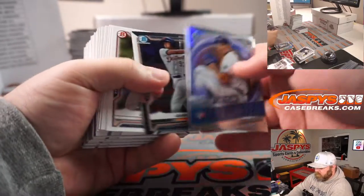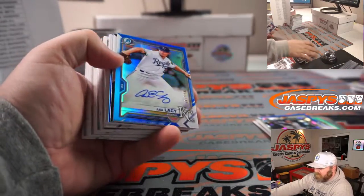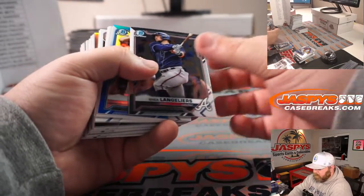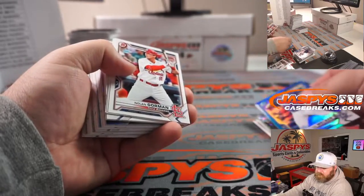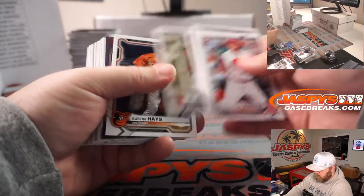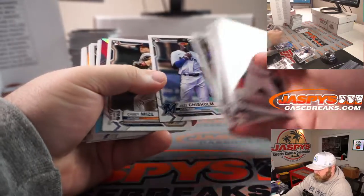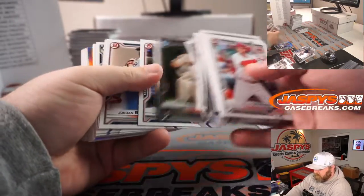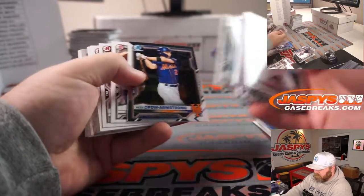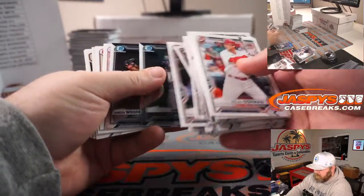Nate Pearson for the Blue Jays. Asa Lacy Blue /150 for the Royals. Very nice one there. Nick Piper. And Colton Walker Blue /150 for the Rockies. Mark Bissett. Shane Baz for the Rays. CJ Abrams for the Padres. Asa Lacy again for the Royals. Talent Pipeline for the Yankees.